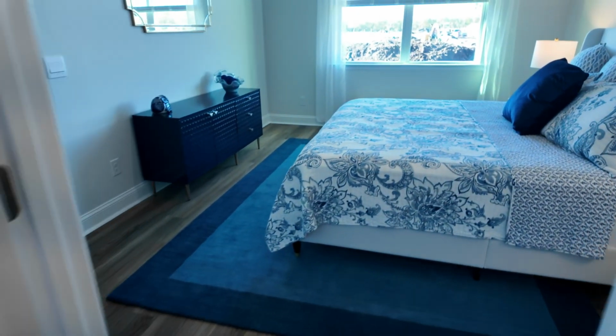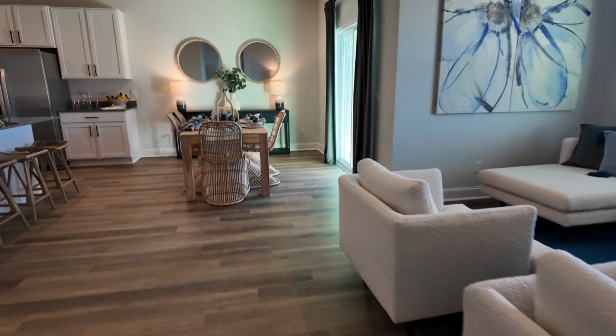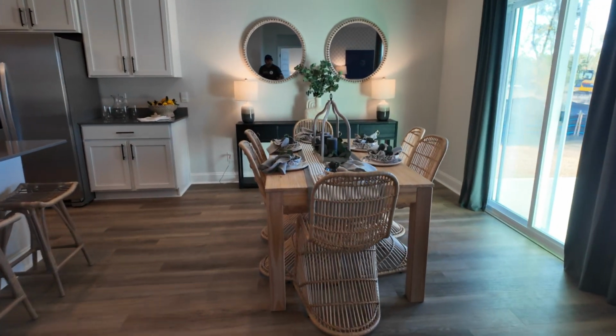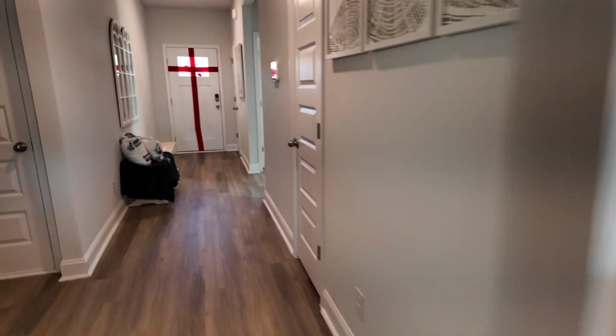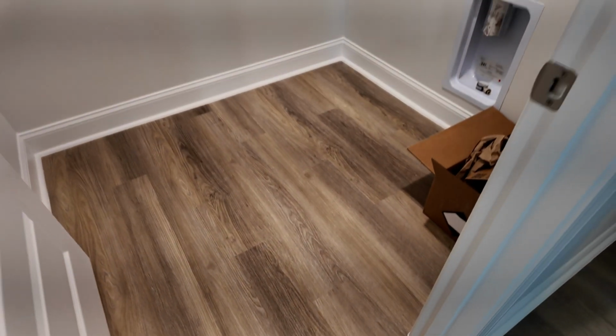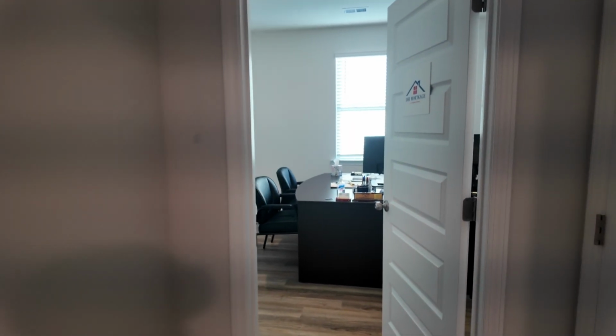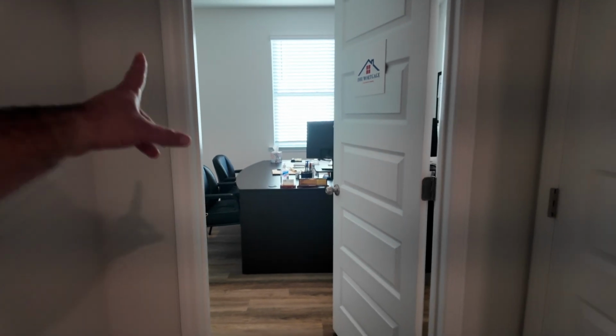All right, now let's go check out the other bedrooms that are in the front. We'll come back to that sliding glass door and going out the back. Of course, this is new construction, so you're not gonna get this particular home. Here is the laundry room right there. Bang. That is DHI's mortgage office. We're not going to go in there and bother them. They're doing mortgage stuff. What's up, Dean? How you doing?